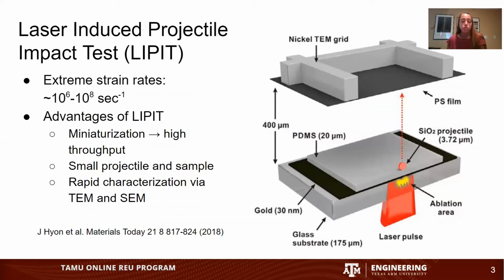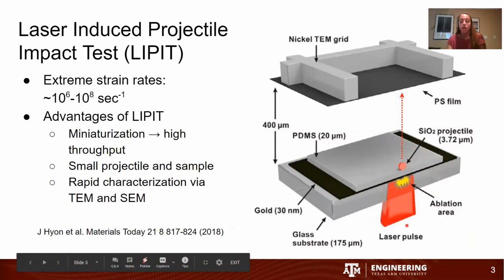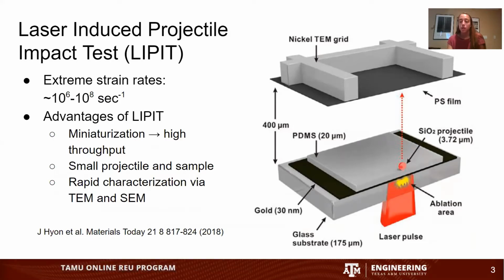LIPIT is an extreme strain rate test causing materials to undergo strains on the order of 10 to the 6th to 10 to the 8th inverse seconds. In LIPIT, a laser pulse is shot at a thin gold film, producing a plasma. This plasma then expands a PDMS film, shooting a silica projectile at a substrate. This substrate is mounted on a TEM grid. The projectile can reach speeds of up to 1 kilometer per second.